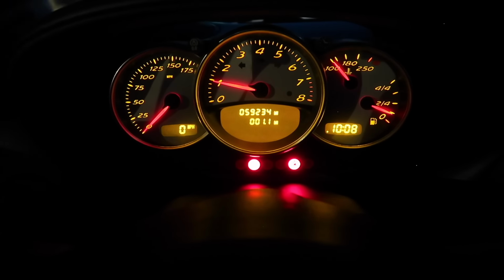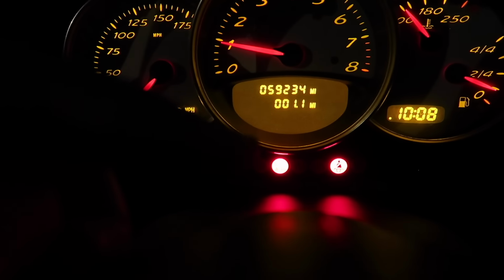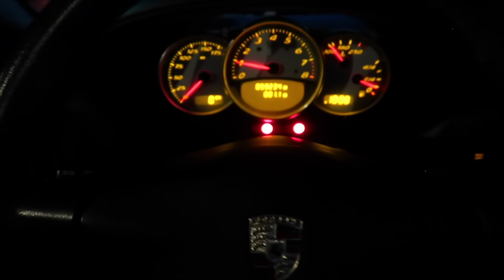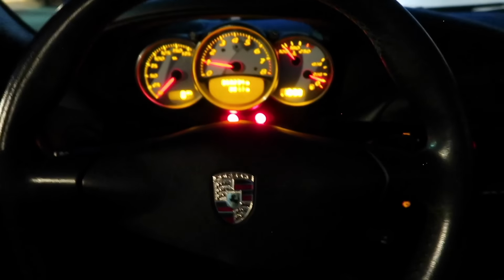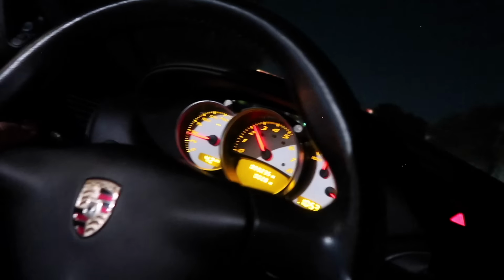Bingo! Check that out, no warning lights, only this brake wear warning, which I don't think is true because the rotors and pads have enough life on them. I'm sure one of those wires just got tripped or it has something to do with them being a little rusty, but we'll ignore that one for now. Okay guys, so far so good.